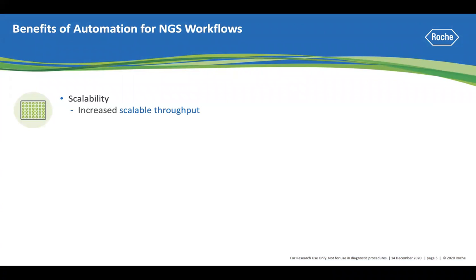Next generation sequencing technology is evolving rapidly, and it's now cheaper and faster than ever before. And at the same time, the demand for high throughput workflows has drastically increased. Automating NGS workflows has some very clear benefits, and this starts with scalability. So once you've developed an automated library prep workflow in a liquid handler, you can greatly increase your throughput to process larger numbers of NGS samples.